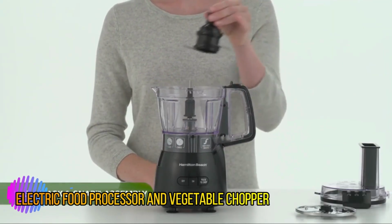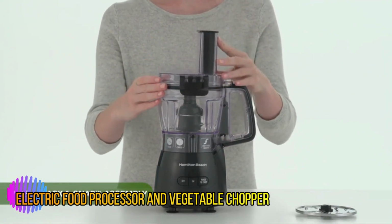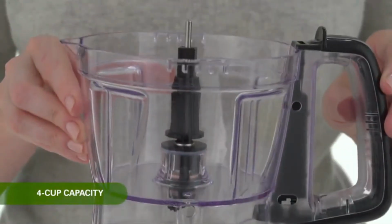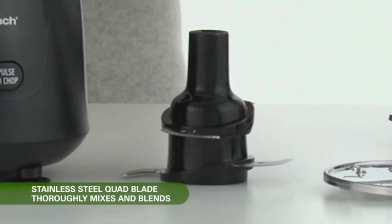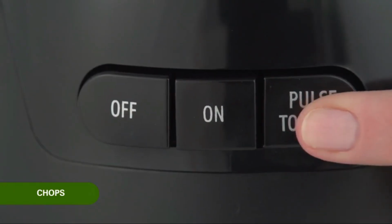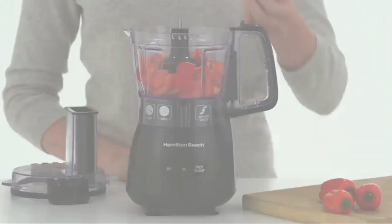Electric food processor and vegetable chopper. Stack and snap technology for easy assembly. With this well-designed food processor, you can skip frustrating, awkward assembly. Stack and snap technology provides easy assembly and removes the need for difficult twist locking.